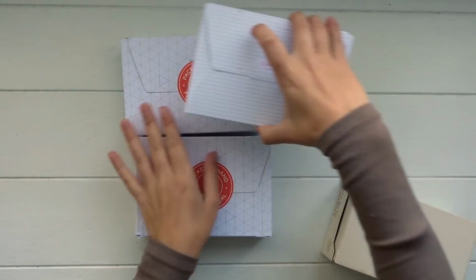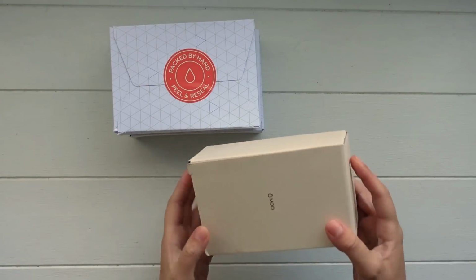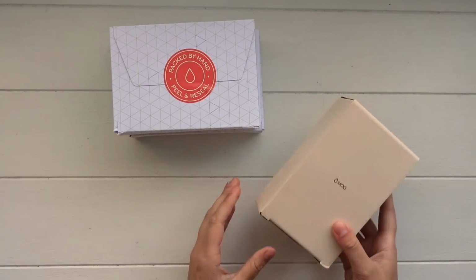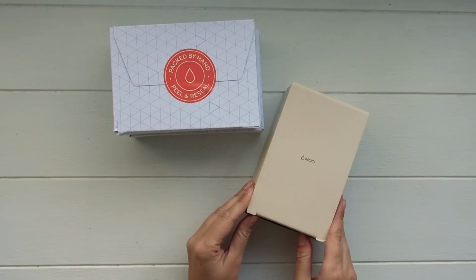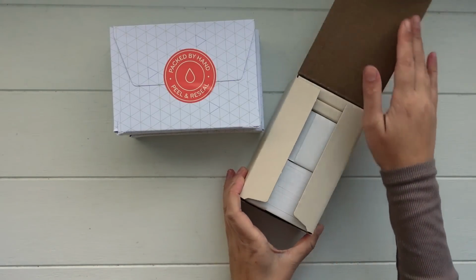So it looks like these three are the thank you cards maybe. And then this one might be the business cards. Let's open the business cards up first. Again, I'm really scared. I don't know why. I'm just scared that they're not gonna be how I imagined.